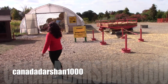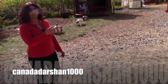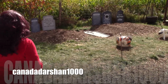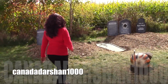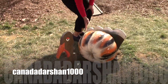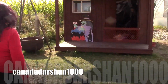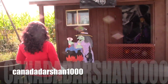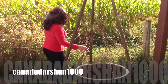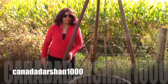So that's a farmhouse, that's a haunted house there at the back. Those are pumpkins actually decorated like a ducky with different colors, and that's like a cemetery. Yeah, it's beautiful. That's a big, huge pot there, the iron pot. Yeah, it's very heavy, it's huge. It's scary.